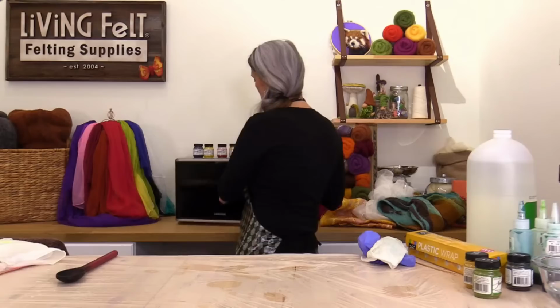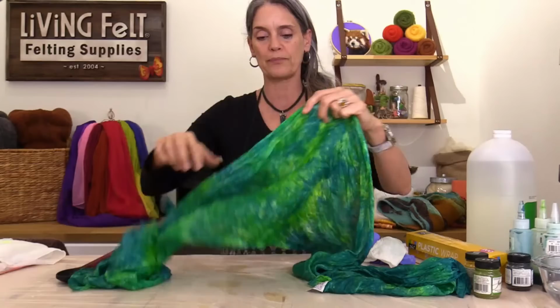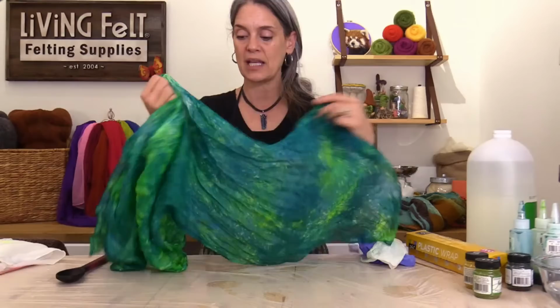So I sneaky snuck one back there, and this is the habotai silk that I dyed with the same dye bottles that I shared with you. And this is what it looks like when it's all finished. And I really liked the chartreuse. I wanted this to be kind of a really blue-green, fun colors. And this one has a pretty good amount of the chartreuse in it, you can see. And then if you iron this, it'll give it a real nice finish.